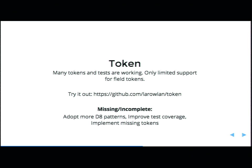And then you have the Token module. As I said, it has two functions. One is providing a ton of additional tokens that Drupal core doesn't have, like for fields, for menus, and complicated or flexible tokens, like combining arrays and converting them into strings and so on. So a lot of those are working and can be used already.